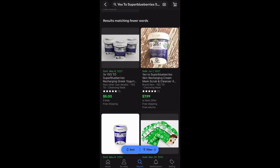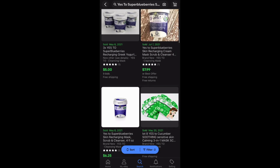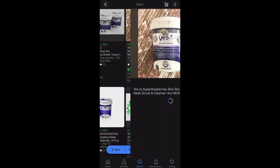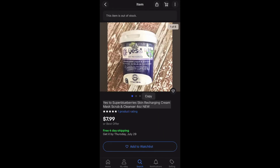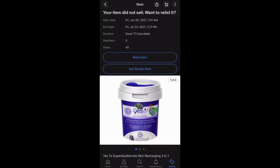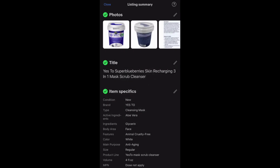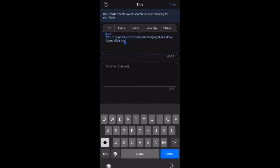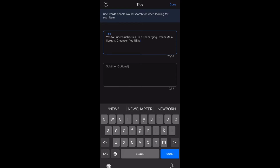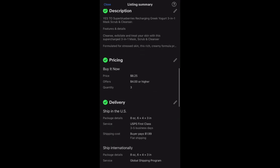So the last item that sold was this one right here on July 7 for $7.99. I'm going to copy and paste their title. Make sure I did copy. And then here we are at my listing. I'm going to choose sell similar item. I'm going to keep my photos because I do not want to make any changes to it. I'm going to paste the title that they had, because it seemed like a pretty good title. I have 3.